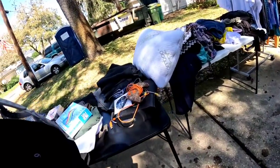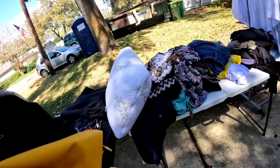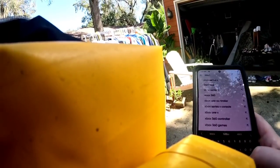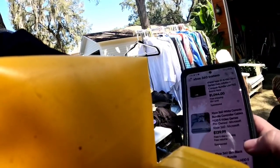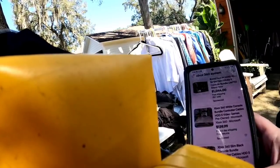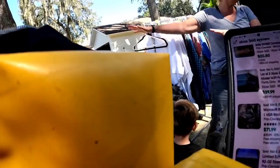So this was like a little mini community yard sale. There were three of them in a row. I saw that Xbox 360 sitting there on the table. So what I'm doing is looking up Xbox 360 system just to get an idea of how much they sell for. And it looks like the average is probably around $60 to $100. I like to know what stuff sells for before I ask a price, so I have not asked her a price yet.